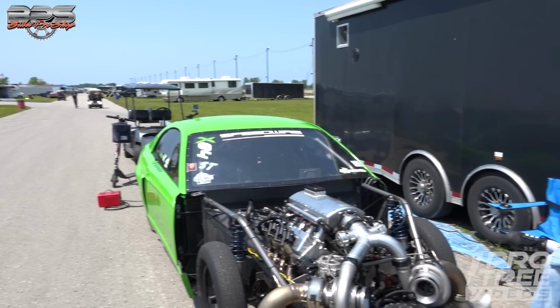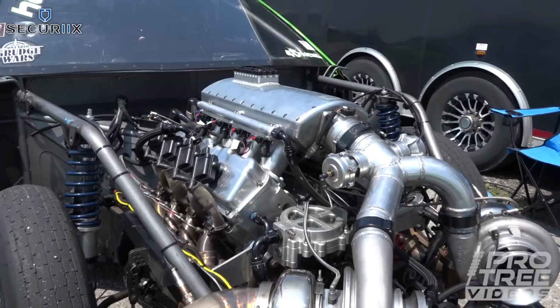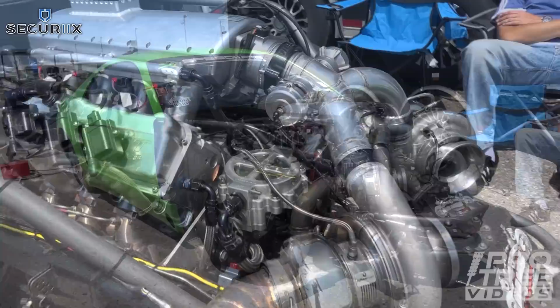All right, so how's the old small block twin turbo doing today? It's doing all right. We put fresh rods in it. Freshened the shocks and the struts. First pass, it did well for what we had in it. Pretty happy.